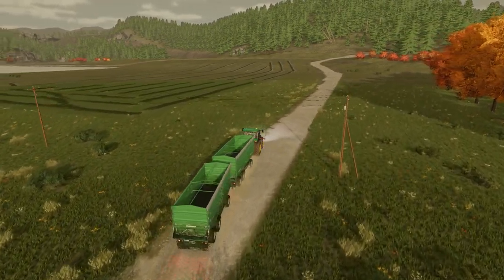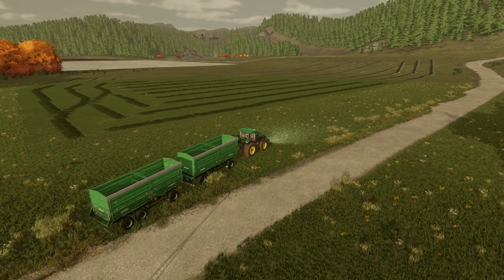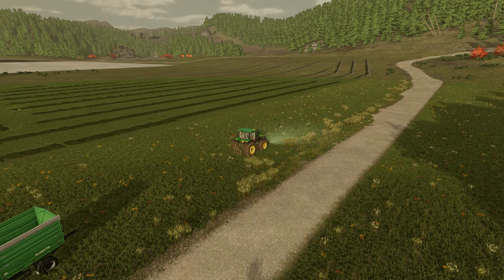So I think we'll just pull up along here, something like that, and drop that off right there. Leave plenty of space.